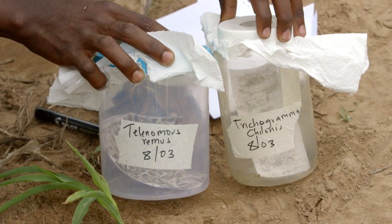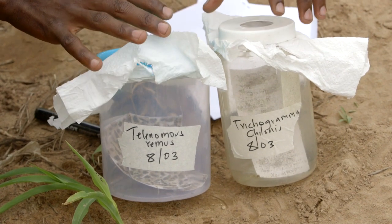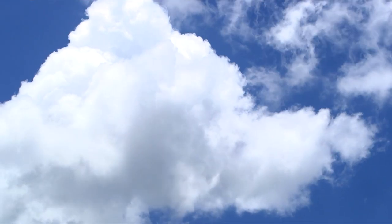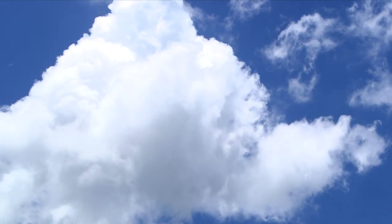Parasitoids are still being developed and they'll be available to farmers in the year 2023.